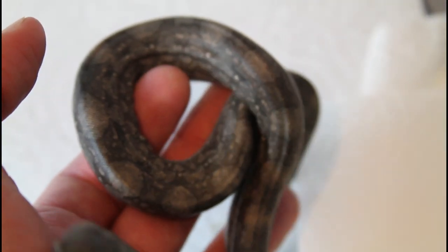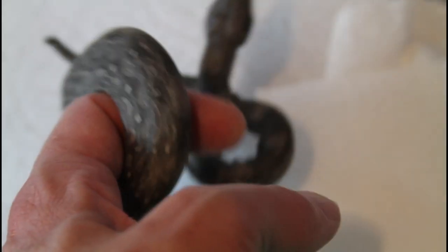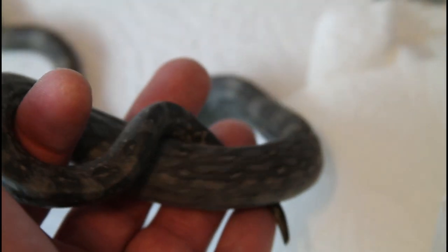For scale, there's a picture. There's my hand right there holding one of them. But they're pretty decent size babies. I'd say about 20, 21 inches or so. Not quite as big as my Peruvian red tails, but definitely on the larger side for a baby boa.